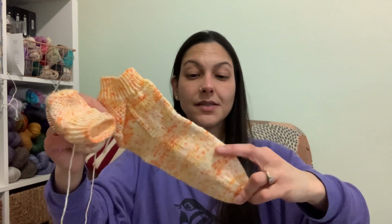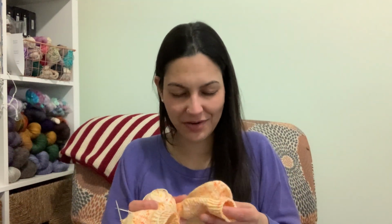This was part of a Halloween countdown, like an Advent style calendar. I think it was called 13 Days to Halloween or something like that. And this, I do remember, is colourway Candy Corn. This is the only colorway that I actually remember. All of the other ones, I have no idea what their names were.